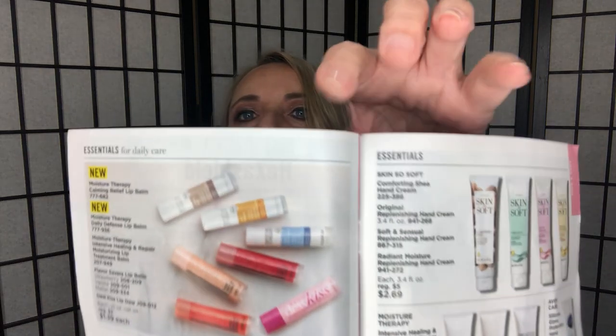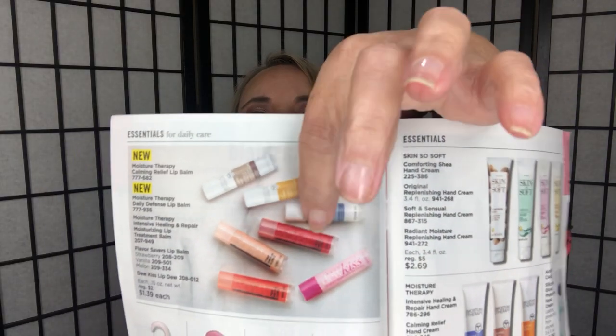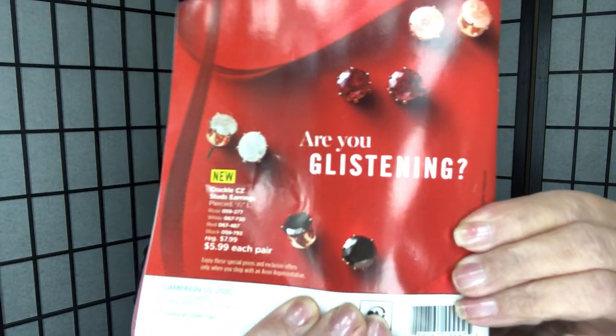And I have several people that are ordering the LED light system. We have that, if you were not aware that we have that. Then our Qi products are on sale. Our Qi hair care products. Page 214, we have some other moisture therapy lip balms. Non-holiday packaging, but they are lip balms. All right. So on the back page, we have cubic zirconia stud earrings. $5.99 for the pair. Right there.